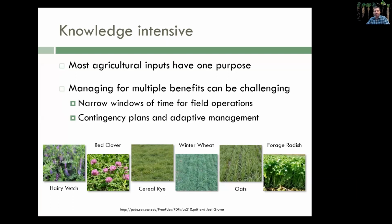It's much more knowledge intensive, and includes thinking about narrow windows of time for field operations, like Debbie was talking about. Triticale is not good for a summer window, and vice versa. Buckwheat shouldn't really be planted as a winter annual cover crop because it really shines in that summer window. So cover crops are biological tools, so they need to have contingency plans, adaptive management, and all that.